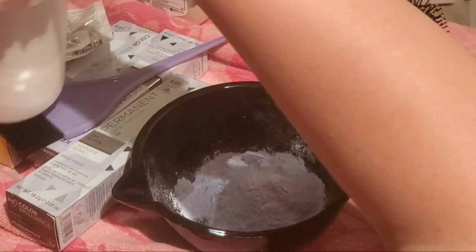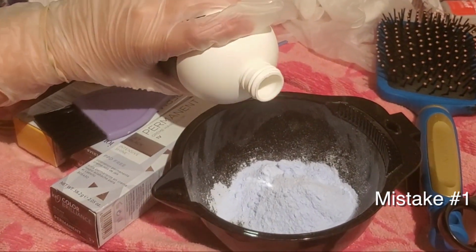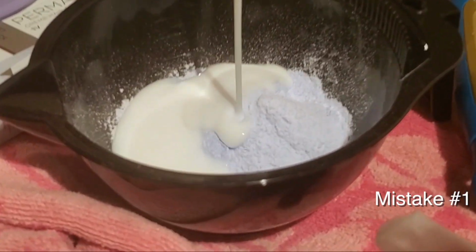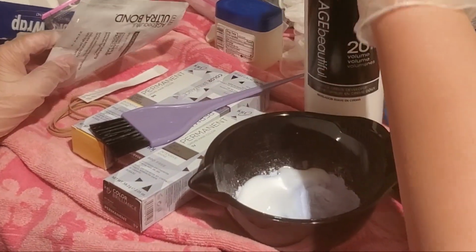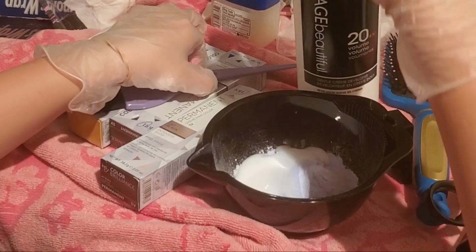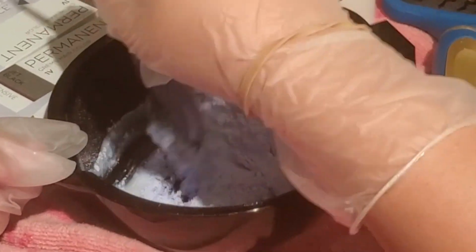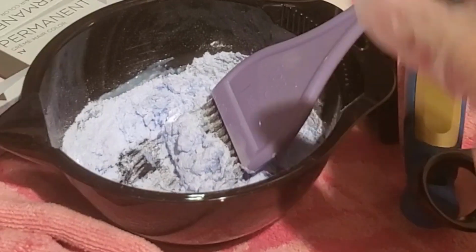Okay, so I don't have anything to measure this with, so I'm just gonna eyeball it. Mix it around, see if that's enough. So basically I just added the bleach packet into the bowl and then added the 20 volume developer, and now I'm going to mix it. It definitely does not seem like enough developer, so we're gonna put more in.